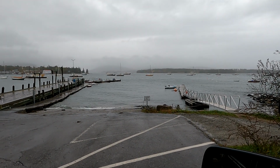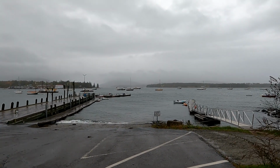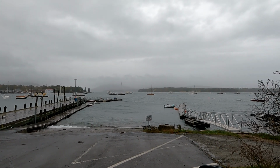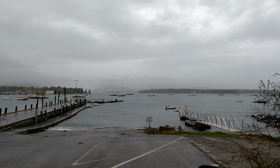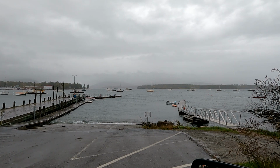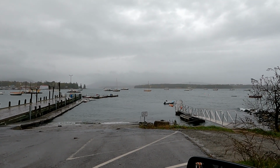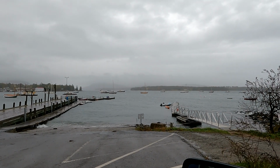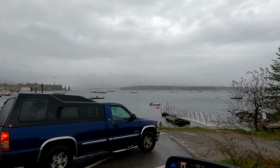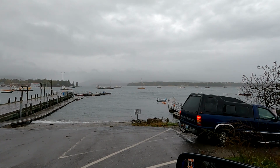Okay, I'm in Southwest Harbor now. We're looking north across the harbor from the Manset Town dock. I'm sitting in my truck and shooting out the open window so that we don't get wind for me to compete with in the sound. You see the boats are moving a bit, but it's not that bad, and the reason is that the wind has got just enough of a south component in it that the waves are not coming directly into the harbor.